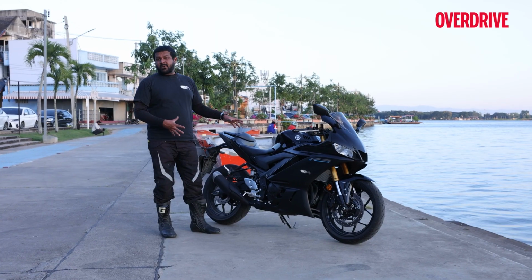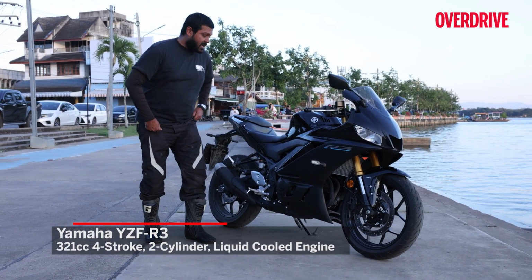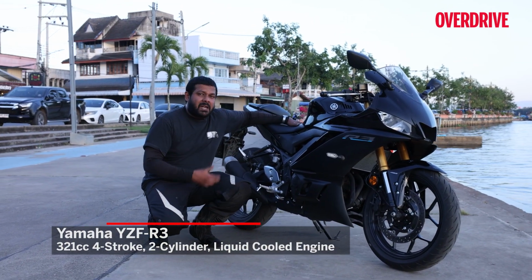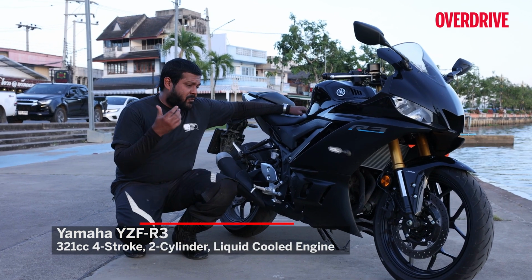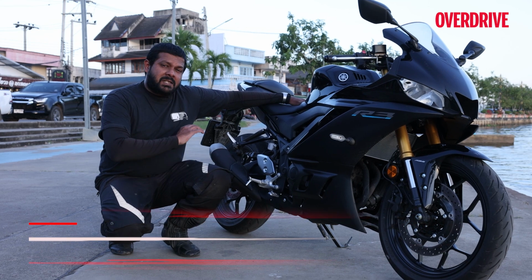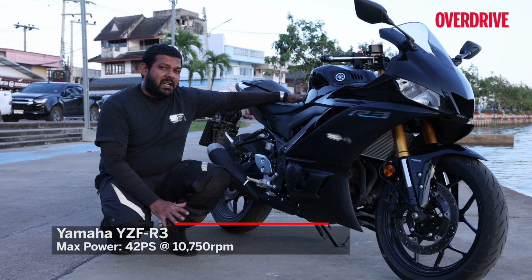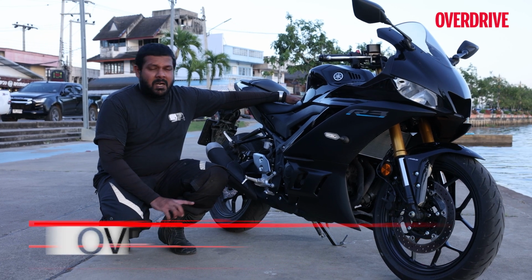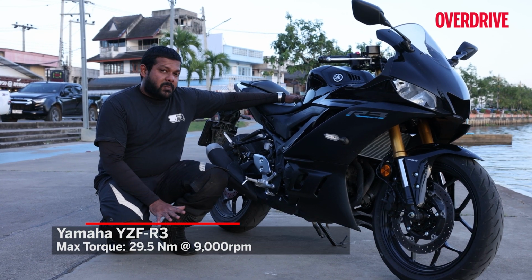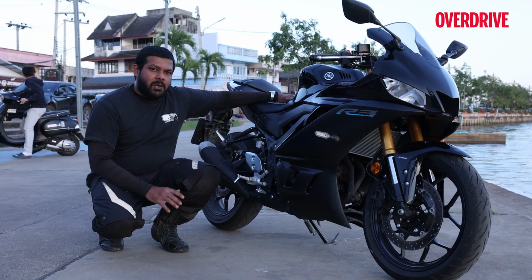The best part about this motorcycle has to be that engine that is encompassed in its diamond frame. Now this is the same 321cc parallel twin liquid cooled engine that we have witnessed before, but of course now it is BS6 compliant. Still packs a good wallop, 42 PS of max power and around 29.5 Nm of max torque. All the power is up in the power band, low down not so much so, but once you actually get there and you give it the beans, man, this thing really goes.